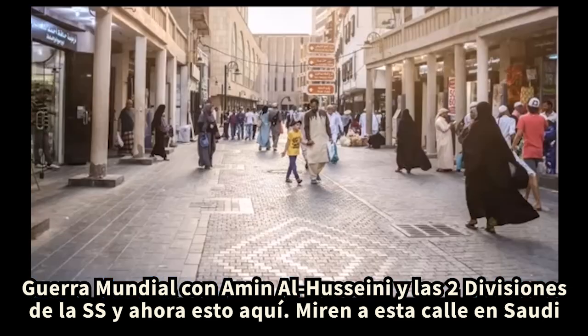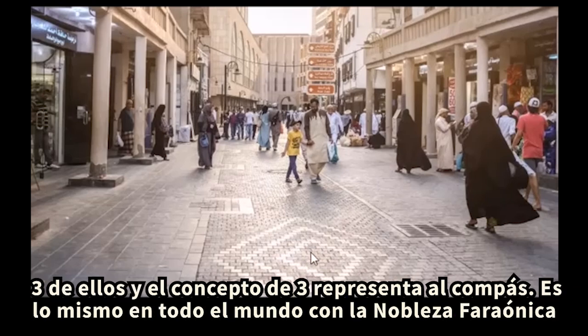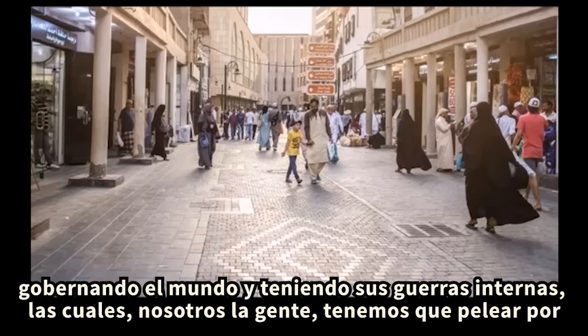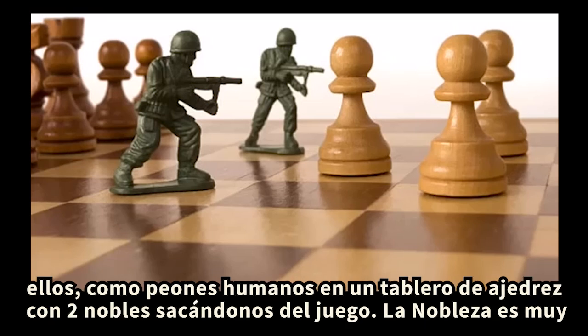Here, look at this street in Saudi Arabia, showing the concept of 3 and 4 for square and compass. Here it is. So there are 3 squares for the squares, and the concept of 3, there are 3 of them, and the concept of 3 stands for the compass. It's the same all over the world, with pharaohs and nobility ruling the globe and having their internal wars, which we, the people, have to fight for them, like human pawns on a chessboard, with 2 noblemen playing us out.